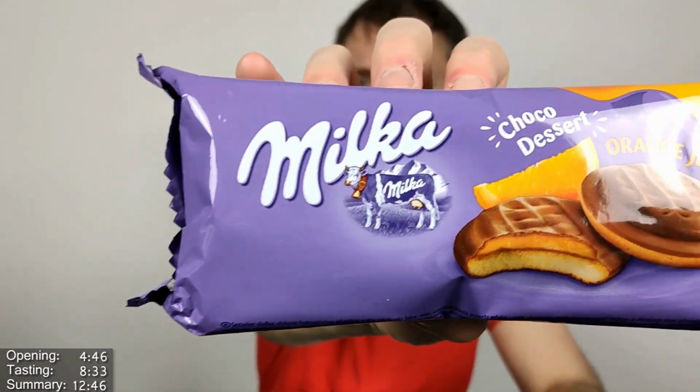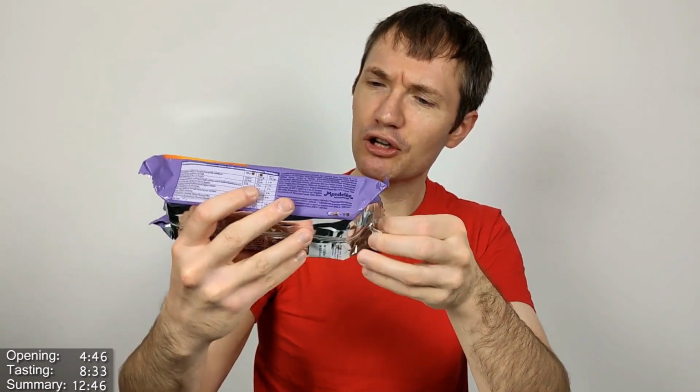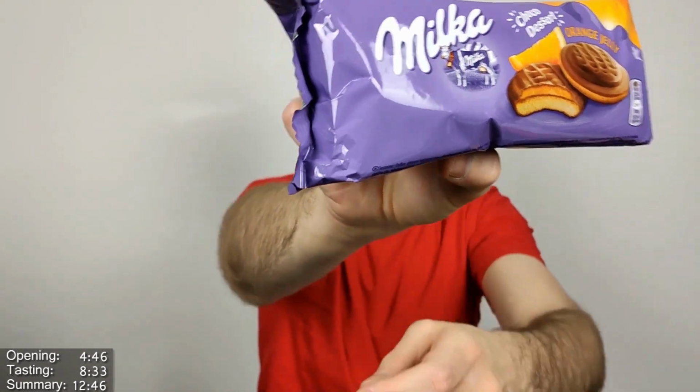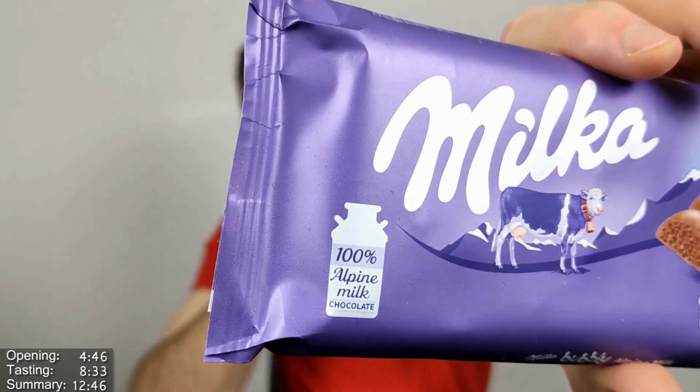Okay, back to the review. As I said, I'm quite excited about this one. But the main draw, I would definitely say, is the fact that it looks to be milk chocolate. Now it doesn't have the Milka 100% Alpine milk chocolate symbol that they almost always have on Milka products. On the bottom corner here it will say on almost all of them. In fact, let's just find one. Here we go. It says 100% Alpine milk chocolate on all of them that I've seen that are milk chocolate. But this one doesn't have that, so I'm a bit dubious.